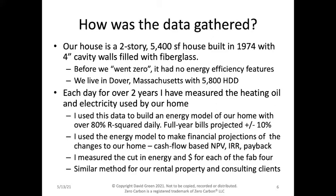So each day for 2 years, I measured the heating oil use and electricity use by a home. Yeah, that's right. I'm kind of an Excel guru, and I actually like this stuff, kind of getting the data to get to the bottom of the problem. That's really the physicist in me. And I use this data to build an energy model of how our home leaks energy and how much it costs to heat. And that model has an 80% R squared. R squared is a statistical measure for how good a model is, and 80% is very good.